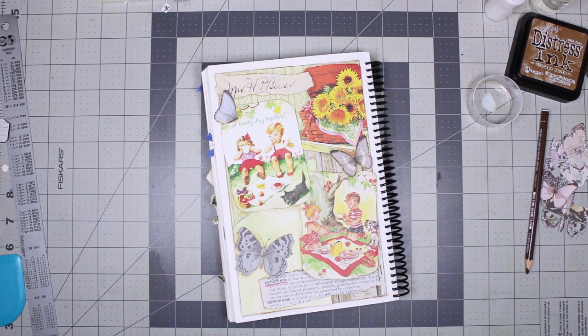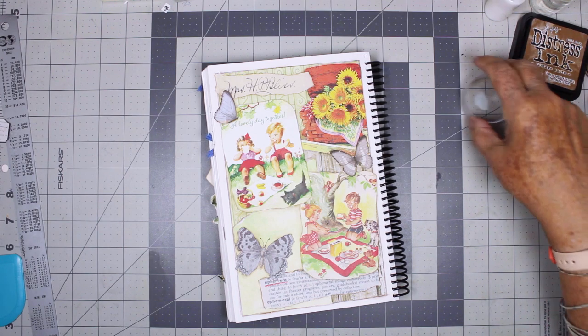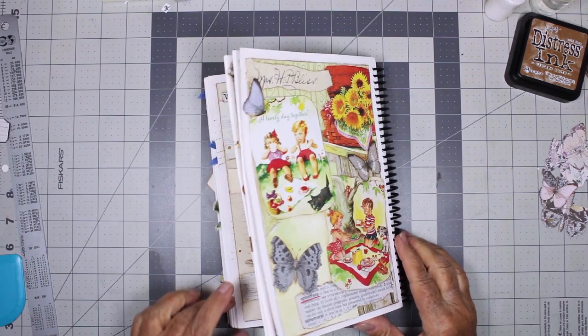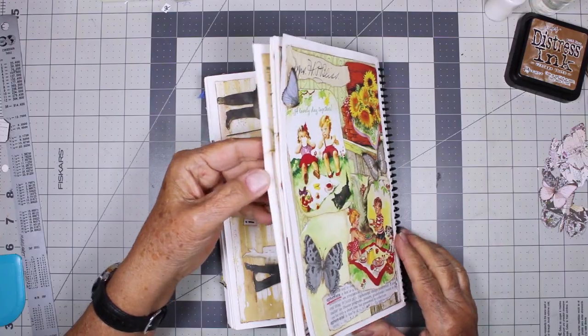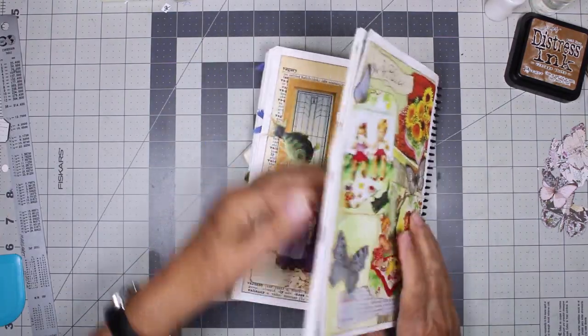Okay, that was my quickie collage for today. As I said, I have family visiting and I don't have a whole lot of time to be in my studio. But I'm going to go back now and show you the other ones that I did.